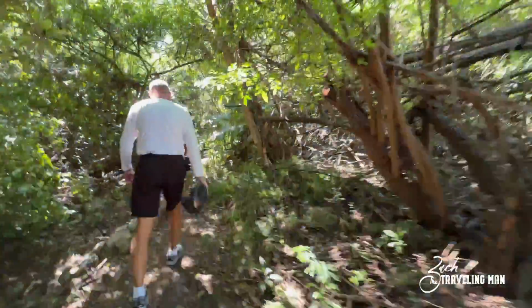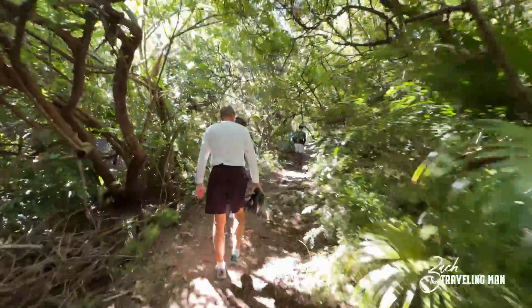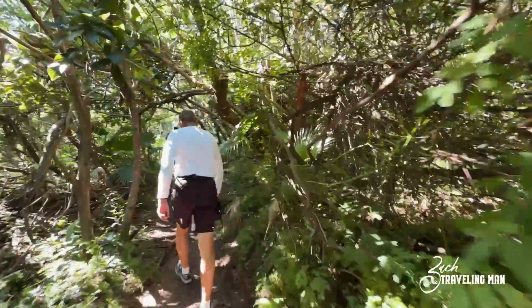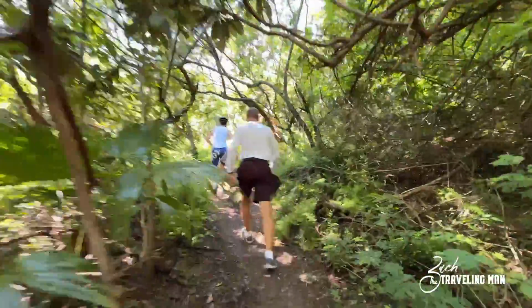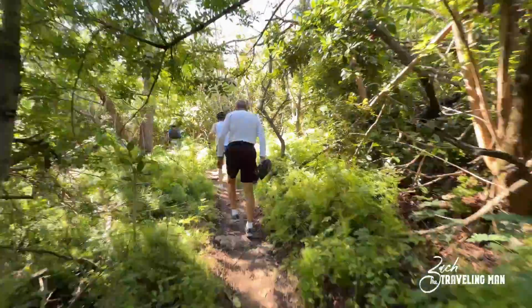Now we've ditched the bikes and are going on a little hike up to the fort. But a nice little reprieve from the bike ride. We've probably already done a few miles now, so we're probably about halfway, or a little over halfway done with the bike riding portion. Riding along the Bermuda Railway Trail. And now, yeah, hiking through the woods.